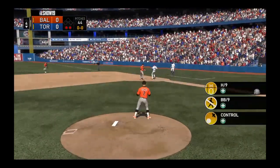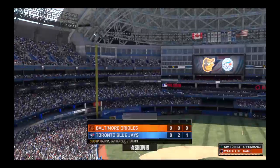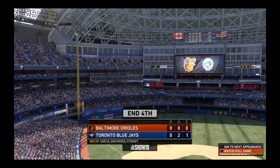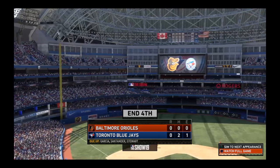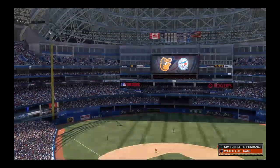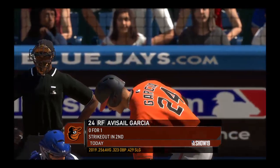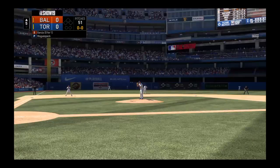Throw on to Trumbo will be in time, and the inning is over. 1, 2, 3 go the Blue Jays. Through 4, still tied, 0-0. 7 strikeouts, and it's just before the 5th inning. It's not too bad. So here is Avisail Garcia. First time up, he went down looking. Yeah, Matty, and hopefully he got it out of his system. Especially now, he's got to bear down.